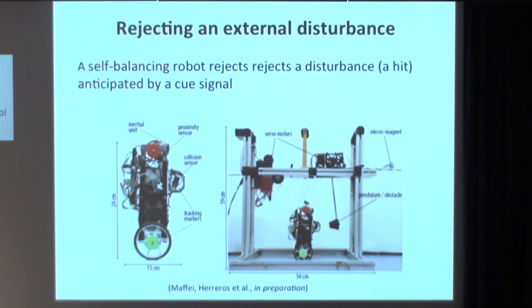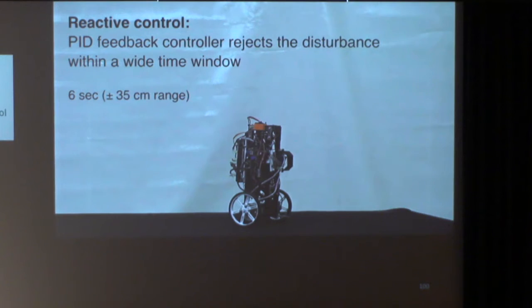Since it's a repetitive task, it will receive the same impact, and the impact is cued by two stimuli. One plays the role of, say, sound or vision, a distal cue that precedes the impact, and another occurs at the precise moment of the impact. Without these stimuli, the only thing the robot can do is use inertial or vestibular information to control its position. But with these two predictive cues, it can anticipate the feedback response and act in anticipation of the impact. So this is a video.